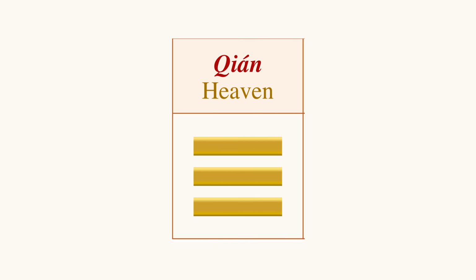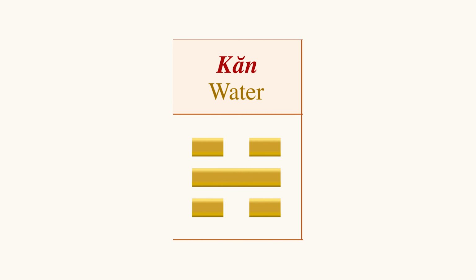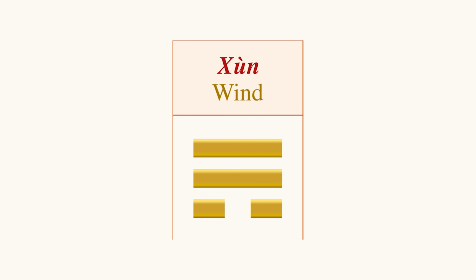Heaven's made up of 3 yang lines, and then we have earth, and that's made up of 3 yin lines. After that, we have Li or fire, which is a yang, a yin, and a yang line. And then we have water, which is a yin, a yang, and then a yin line. We have mountain, which is 2 yin lines and a yang line. Lake, which is 2 yang and 1 yin. We have wind, which is 1 yin, 2 yang.